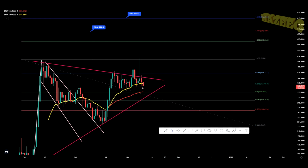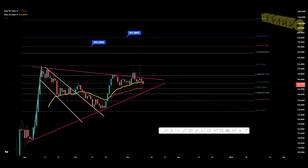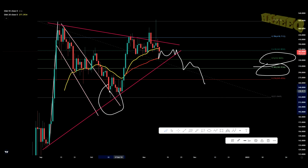You're coming back down into the pattern, and you still have some moves here in the apex, and that's where I expect a breakout. Obviously, we have to look at the possibility of us losing this support trend line. And what would happen then is, if we break out of here, you're looking to hold either the 0.5 or the 0.382 at $302. If you start losing that and you start losing this low, then that's very bearish, and that is your potential bear market.